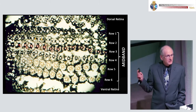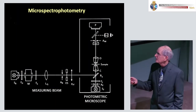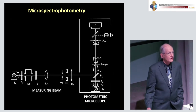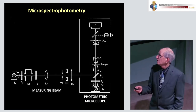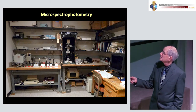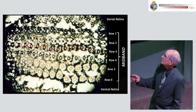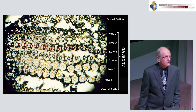We could then take a preparation like this and put it in a microspectrophotometer, which is a machine that allows you to project a very tiny beam of light into a sample held in a microscope, and then measure how that sample interacts with the light. You can put a beam in a single photoreceptor or a single filter and see how that works. So here's a picture of a microspectrophotometer in the lab today. This is the only optoelectronic device you're going to see all day, so please observe it carefully. It does the job I just told you about. And when you have a section of the retina like this, you can place a tiny beam in each of these receptors and measure how it interacts with light projected through it.